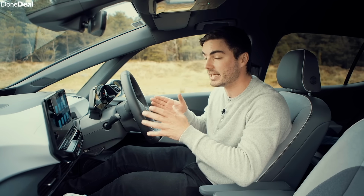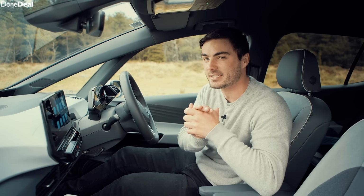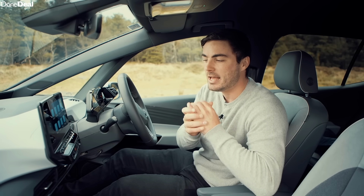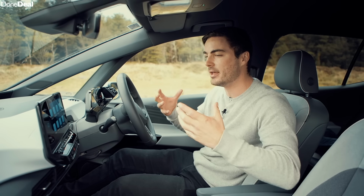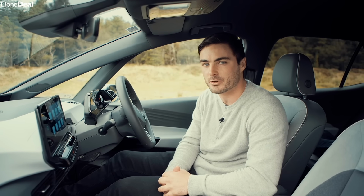Now luckily in the ID.3, when I turned it off and on again, it began to work. However, in the Seat Leon, I had to wait 12 hours for the whole system to kind of reboot and work its way into being normal again. And these kind of small glitches are quite frustrating, particularly in a car that's so tech heavy. I feel like it could annoy some of its potential owners.